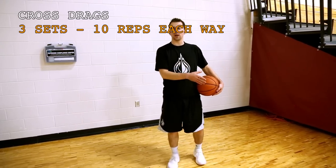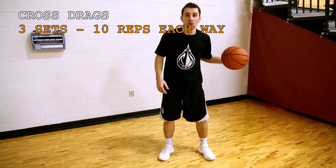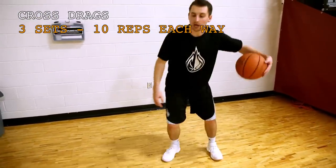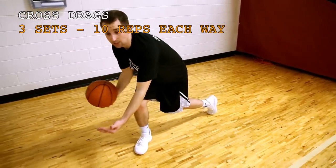10 reps each direction, three sets through. When you get started, you may need to add a dribble in between your cross and drag. Once you get your rhythm, you can just cross, drag, repping it out with no dribble. Make sure your hips stay dropped, make sure that crossover is to the rim, it's taken away, and I'm good enough to drag back.